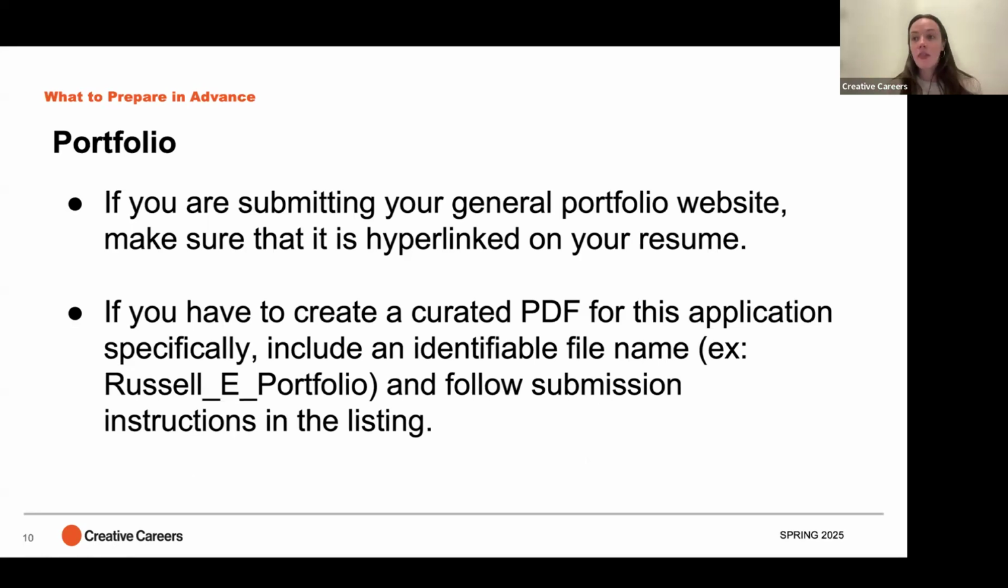This is something that recruiters across industries, but especially in creative arts and design fields, will share out when they talk about best practices: making sure that you're submitting a version of your portfolio that is compatible with their application process. It's really, really important, not just making sure that it's hyperlinked if that's the way they want it, but also that if they need something else, you're able to provide that additional version of your portfolio.